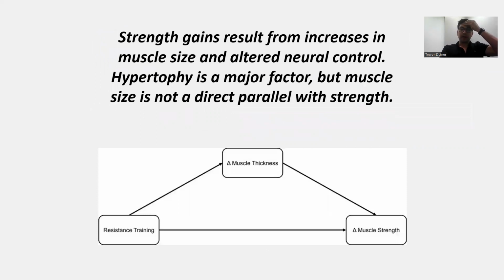So with that, we know that muscle strength can result from resistance training as well as from increased muscle thickness. Strength gains result from increases in muscle size and altered neural control. Hypertrophy is a major factor, but muscle size is not a direct parallel with strength. So that's what we're saying before: just because you are larger does not necessarily mean that you are stronger.